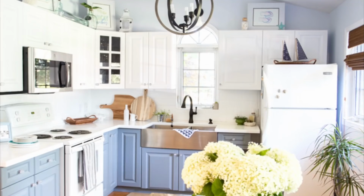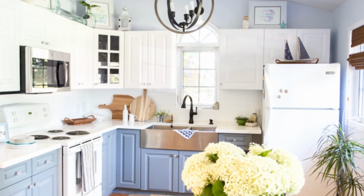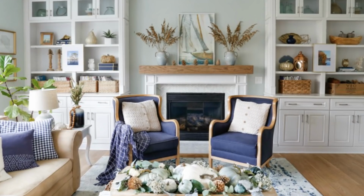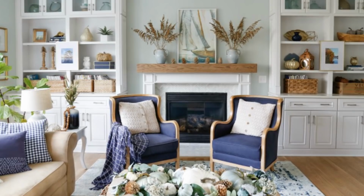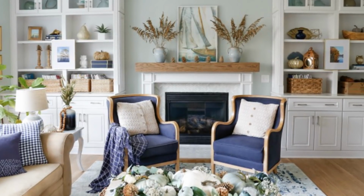The next style is coastal. Here's Sustain My Craft Habits' beautiful coastal kitchen, and here's Sand and Sisal's beautiful coastal living room. For this style, look for colors like warm white and ocean-inspired hues like blue and green, nautical decor accents, soft furnishings, beach-inspired accessories, shiplap, and wicker furniture.